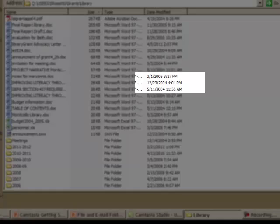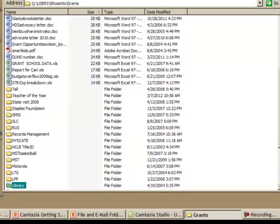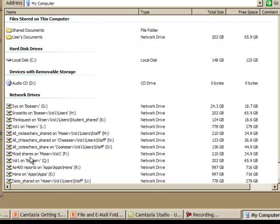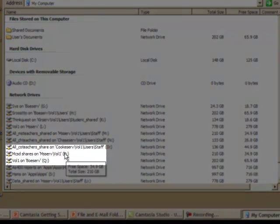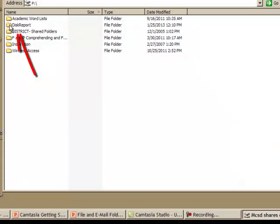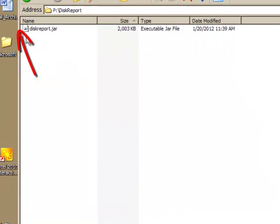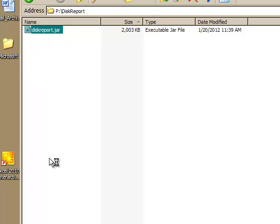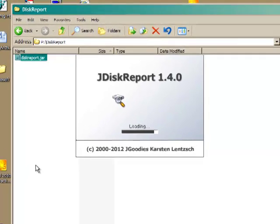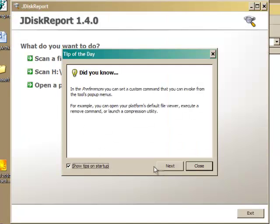We also have provided you with another tool which you might really like. If you go to My Computer and you go to the P drive, which is our playground or the district drive, you'll see something here called Disk Report. Double click on it and it will launch. This reporting tool is going to give you a graphic representation of your whole network drive. It might take a few seconds to set up.